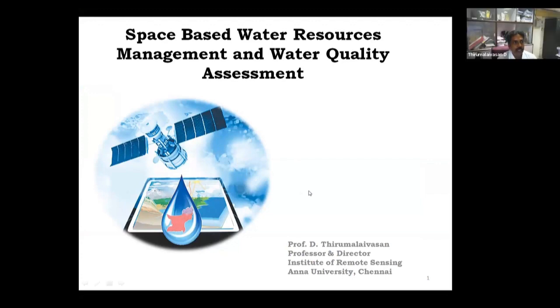The topic of today's discussion is how remote sensing, or observations from space, can really help to monitor water resources and to assess its quality. We all know the work being done by ICCW with regard to assessing water quality. But when you want to monitor a larger area, for example, hundreds of lakes, rivers, estuaries, and oceans, then space technology is one solution, where you not only do the water quality assessment at local level, but can also do it at global level.